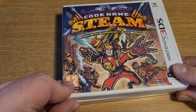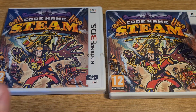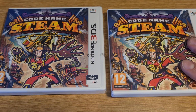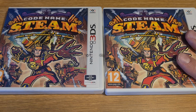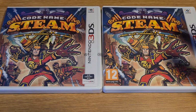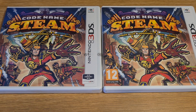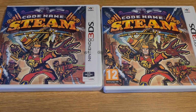Codename Steam is up next. I have two copies of it, one opened, one sealed. Reason being, this one just came in a lot that I had purchased. I'd actually purchased this game when it first came out, played it, wasn't a massive fan of it, but repurchased it again as part of a console deal that I'd done to get a new system. And then this one again when the stores were closing down and selling off the 3DS stock, I picked another copy up sealed.